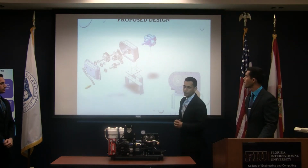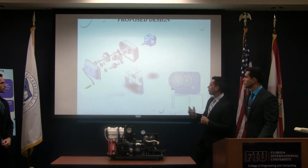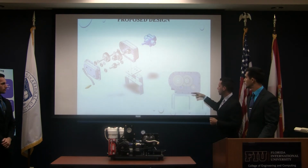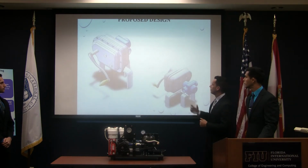The gearbox is made out of PLA. The shaft and the gears are made of steel. The brackets are made out of aluminum. Here you can see this is the input gear, and these two on the back are the output gears. The blue one goes to the pump, and the one on the outside goes to the alternator. This is how it looks completely done.